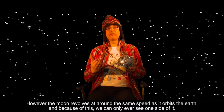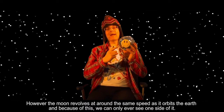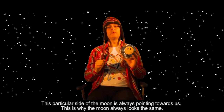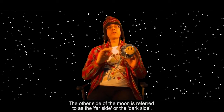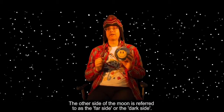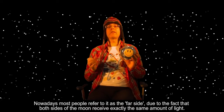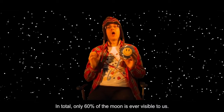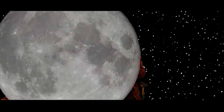However, the moon revolves at around the same speed as it orbits the Earth, and because of this we can only ever see one side of it. This particular side of the moon is always pointing towards us. This is why the moon always looks the same. The other side of the moon is referred to as the far side or the dark side. Nowadays, most people refer to it as the far side, due to the fact that both sides of the moon receive exactly the same amount of light. In total, only 60% of the moon is ever visible to us.